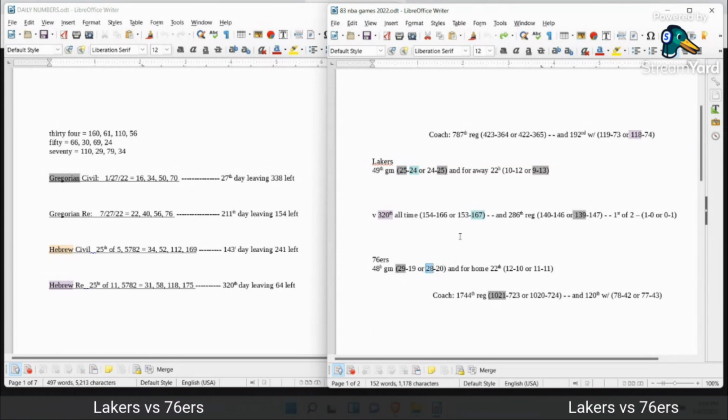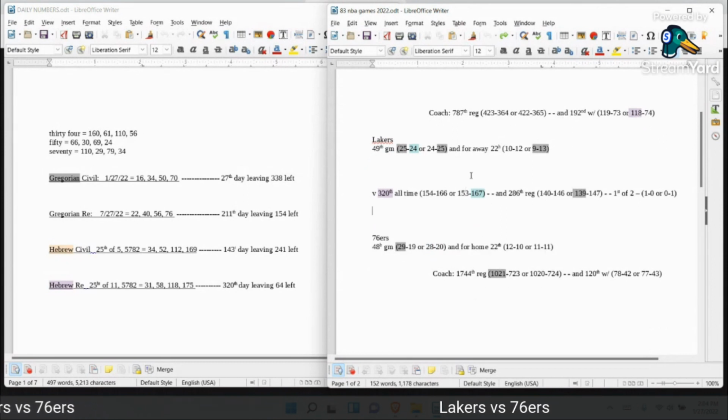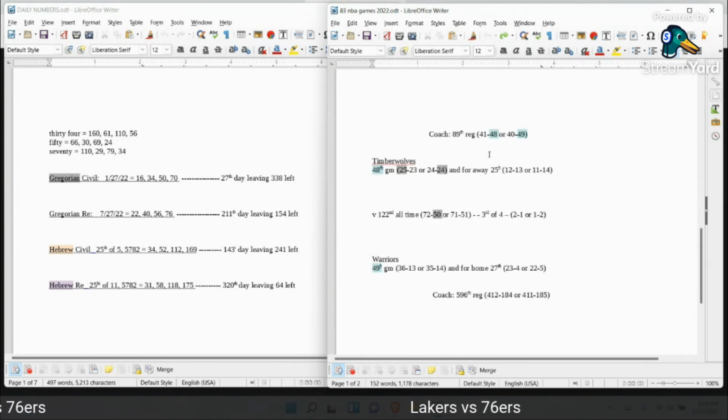So that would be a reason as well. But that's just some quick numbers there for you. Quick overview. Nothing drastic for both sides, but hopefully this helps. Let's go on to the next game.